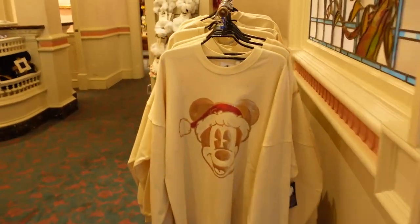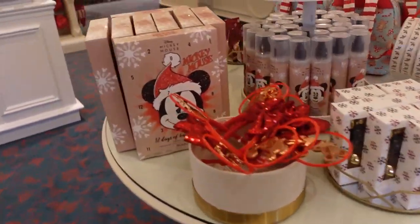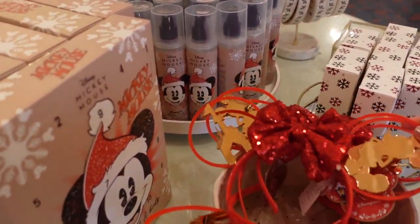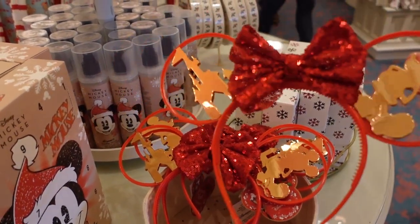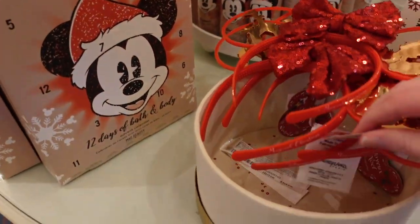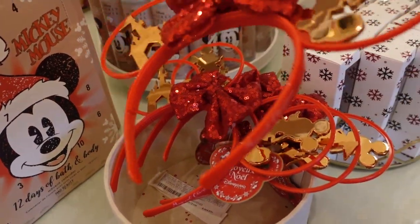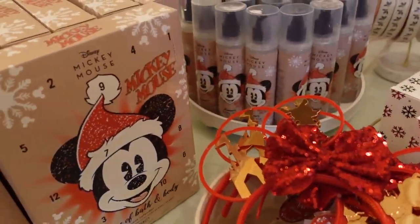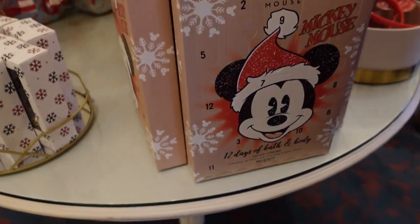So we're going in the shop that's, well, where are we? Main Street is there. Not 100% sure what this shop is called, but we're in here anyway. Oh my goodness, look at these ears. These are really nice. I always prefer 3D printed ears. They are proper Disney ones as well. Is there a price? €23, and it says Magical Christmas on the side. They are really nice. What's this? 12 days of Bath and Body.